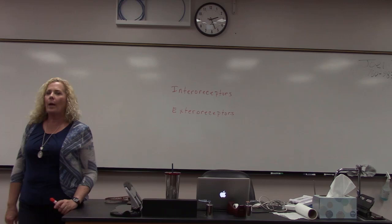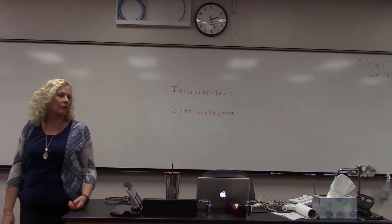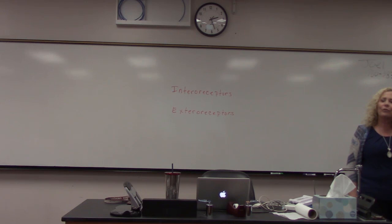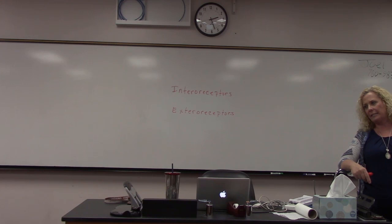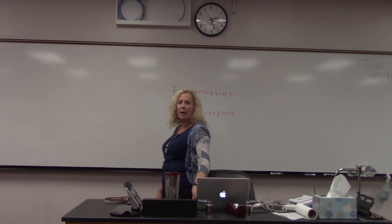So helps us to perceive pain, helps us to perceive pressure, helps us to tell if our blood pressure is changing, helps us to tell if there's something wrong with the inside of our knee, that type of thing. Exteroceptors are helping us to perceive sensations on the outside of the body. So if you're hearing things, if you are looking and seeing things, taste and smell, these are all things that come from the outside and affect the body. So intero on the inside, extero on the outside of the body.